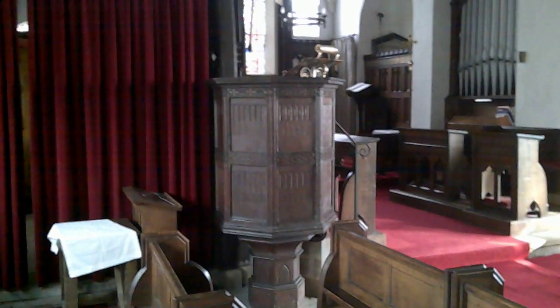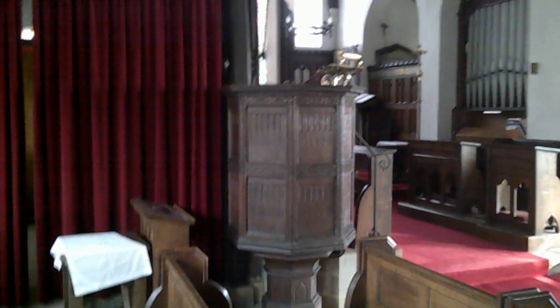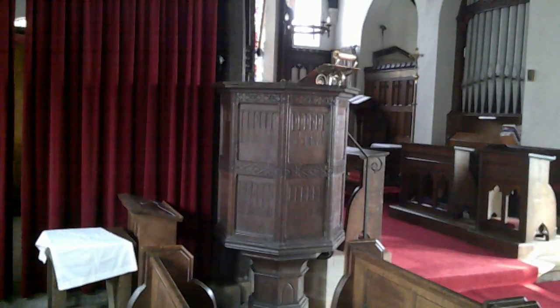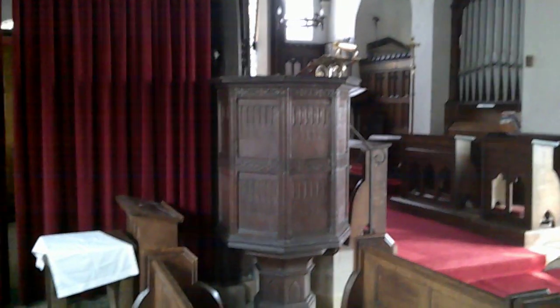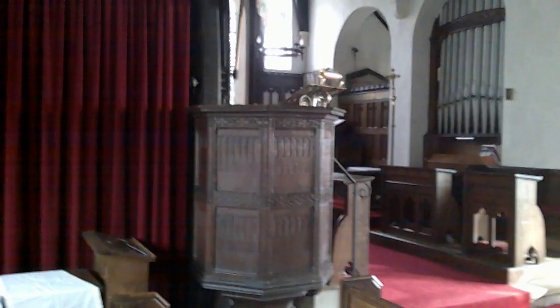As I've said before in these videos, it's only in the reign of James I that it becomes mandatory for churches to have pulpits. And so many pulpits date from that time, either replacements, or very often there wasn't a pulpit before. If there was a sermon, it would just be delivered by the priest standing on the chancel steps.